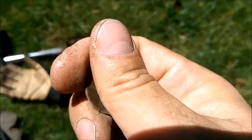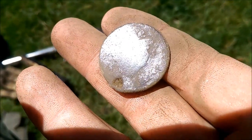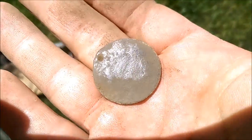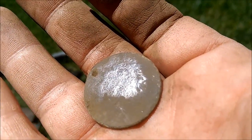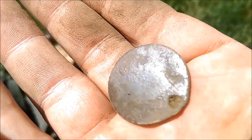Wow, it's a large cent, guys. Barely a large cent. Glad to have that. I'll play around with it a little bit more. If I get any more information, I'll be back.